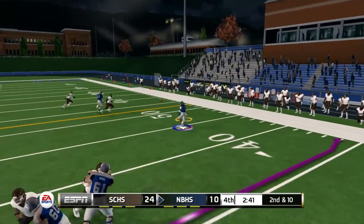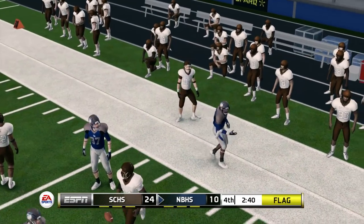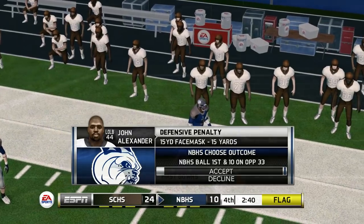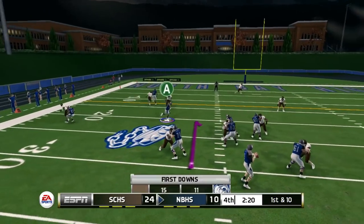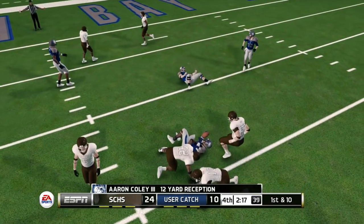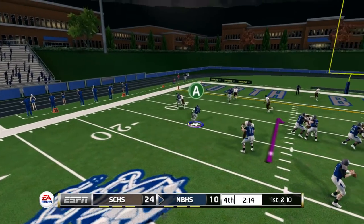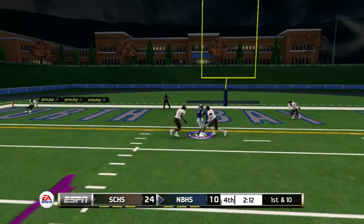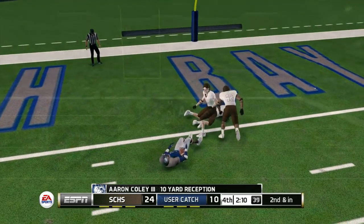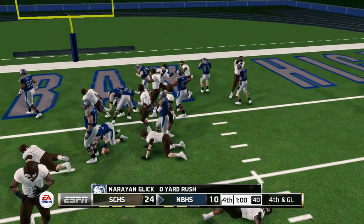Oh, I'm open. Let's go. That's a face mask, sir. That's a face mask. Thank you. About to say. Let's go. Break a tackle. Break another one. All right, 1st and 10. Here we go. Oh, I got it again, baby. Let's go. Get in there, please. Oh, my Lord.